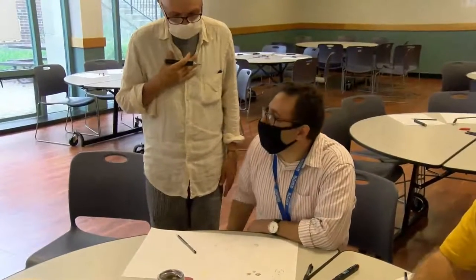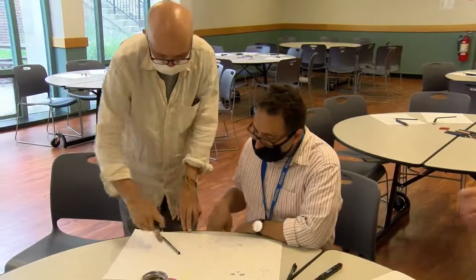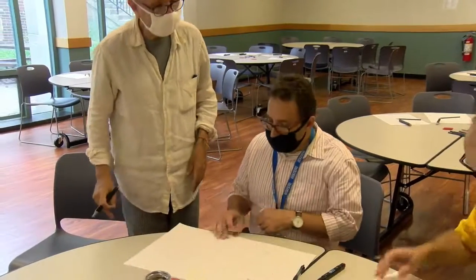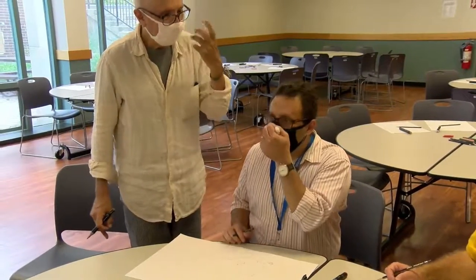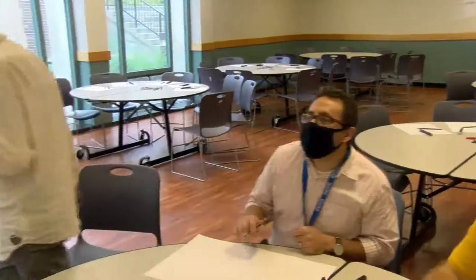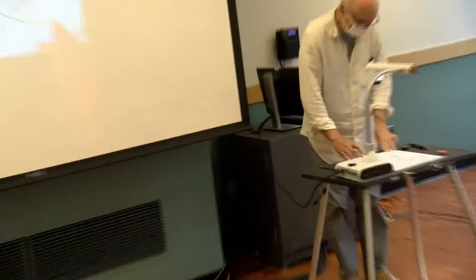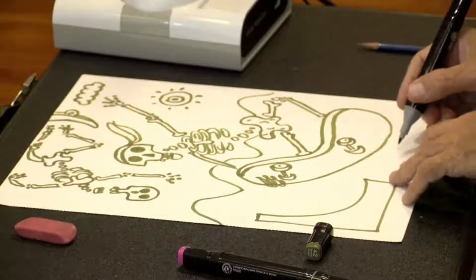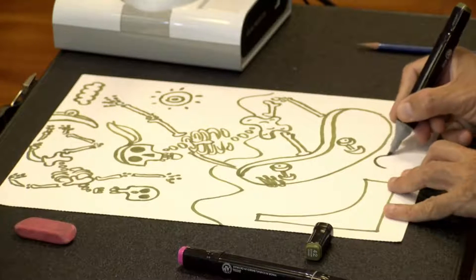What else should we add? Is there anything in particular? A building? Maybe a tree? You can draw buildings. And trees. A dead tree. Oh my God, how about with skulls on the tree? Let's do that one. Let's see. There is room. A skeleton for a tree? Well, we can put skulls down here.